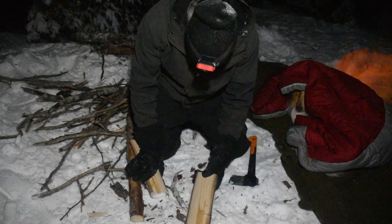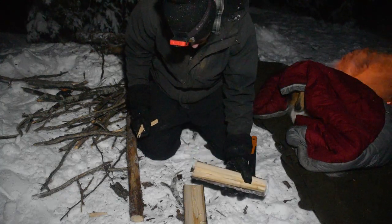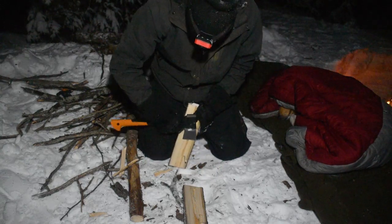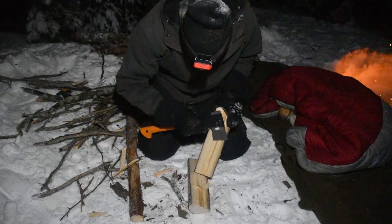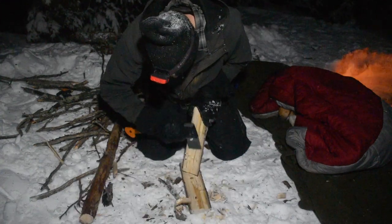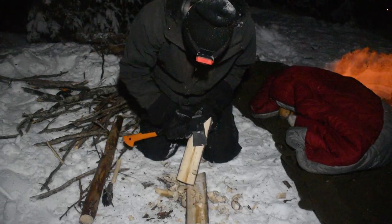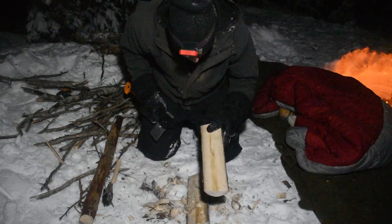That'll do. It's not perfect. This end's a little better. But you know what? That's gonna be pretty good. This will actually work a little bit better. Let's just shave it down a little bit. Okay, that is going to be our cutting board. Nice little cutting board. Perfect.